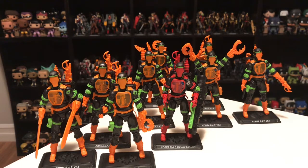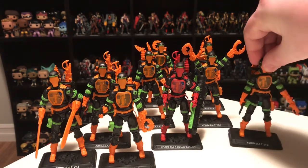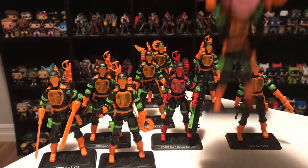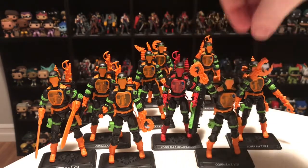And luckily it is a cool figure. I dig the look of this guy. And the fact that he has the swappable limbs, so no two of these guys are displayed the same. You know, like this guy here, he's got two claws. So you do have some options within this set.